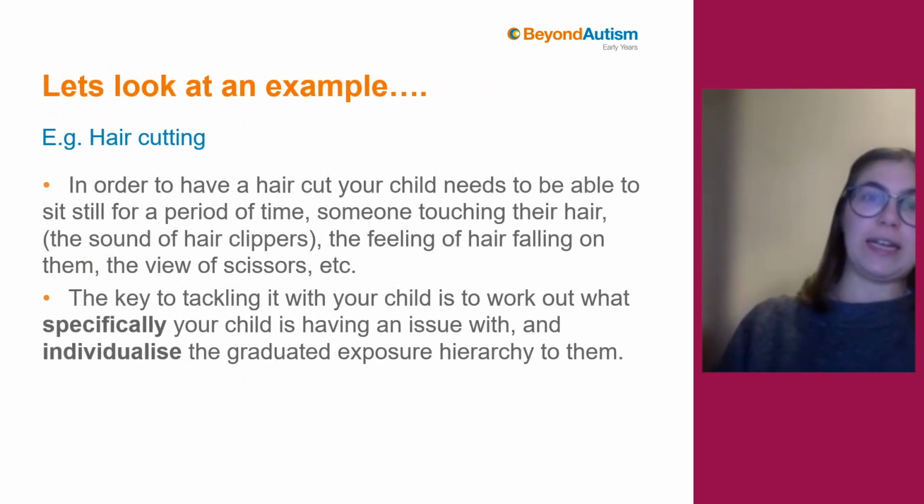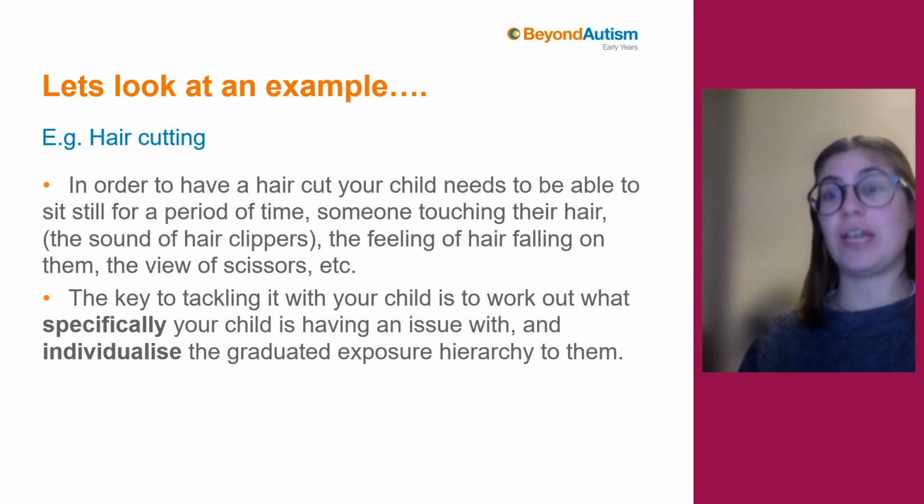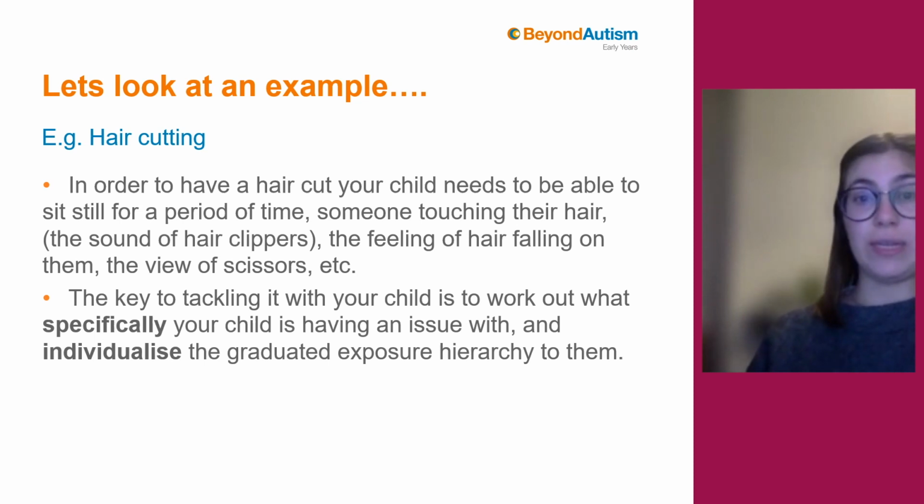Let's see all of this in an example. For example, haircutting. In order to have a haircut, your child needs to tolerate actually loads of steps. Firstly, he needs to tolerate sitting down for a short period of time. Also, he needs to tolerate someone touching his hair, the sound of the clippers, the vibration. If we take them to a hairdresser, it's a completely new place, a new person, a new face. So we need to take all of this into consideration.